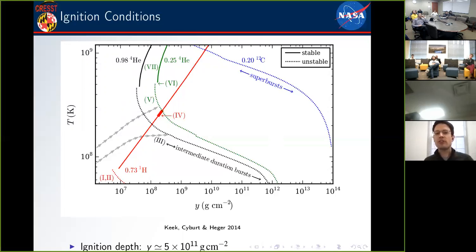Bursts that last a few hours are typically thought to be carbon-rich flashes, superbursts. But if you look in this diagram of ignition conditions, then around the ignition column of 5 × 10⁻¹¹, if you go to the carbon curve there on top, you need quite a hot envelope to ignite carbon at such a relatively low depth for carbon ignition. Whereas the ignition curves for helium burning lie quite a bit lower. They lie around temperatures of 10⁸. So if this source is indeed colder, as we expected, then the deep helium burst is the most likely scenario.